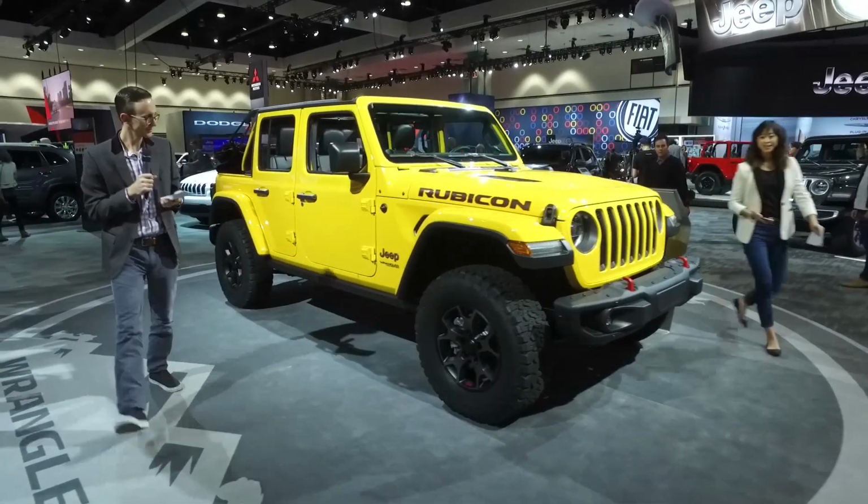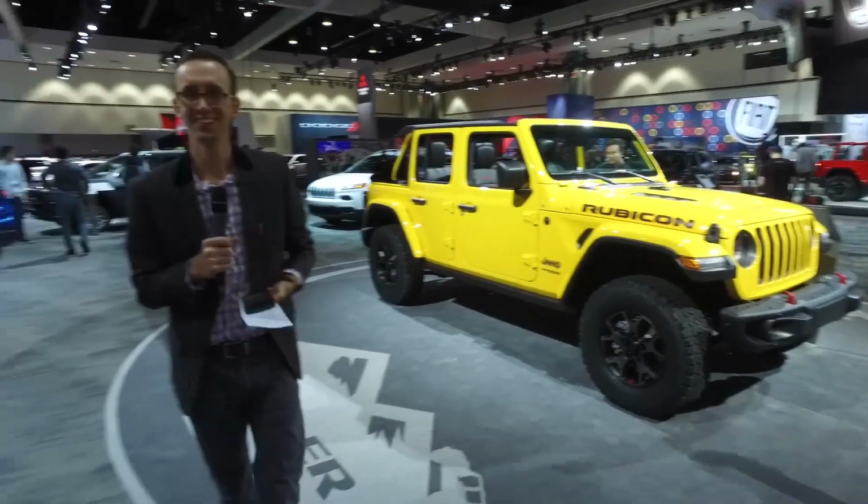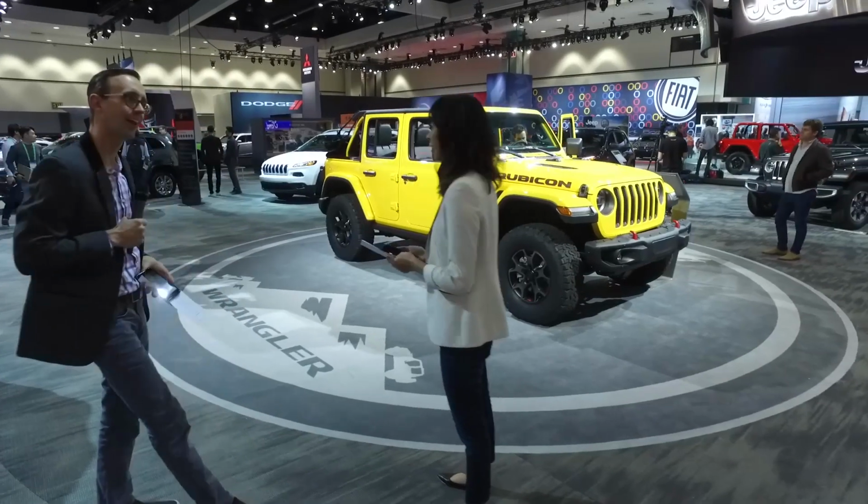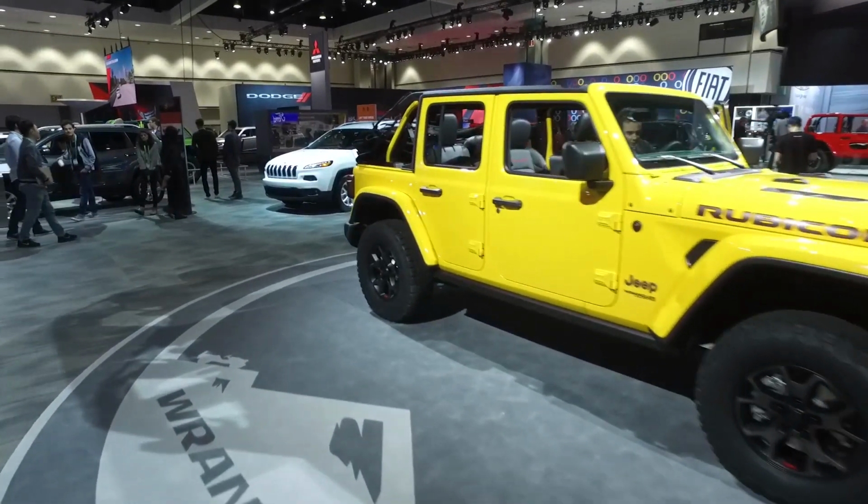Well, here it is, bright yellow, and if you didn't notice, it's got a folding top. What do you think of that? It's very Jeep-like. It's pretty neat.